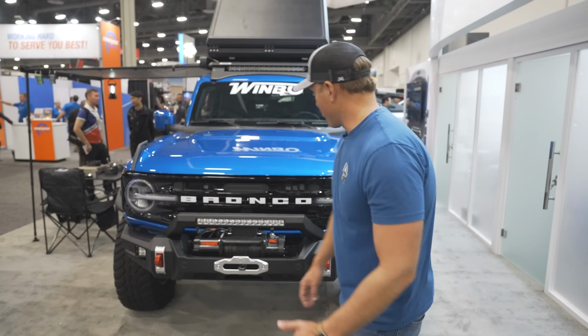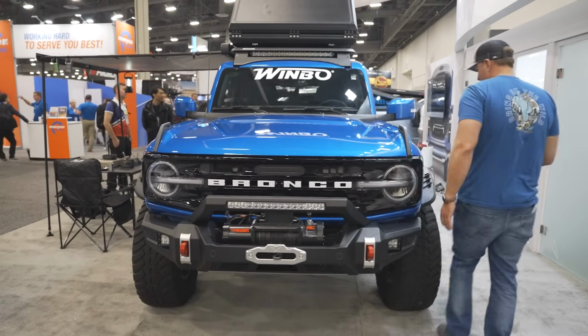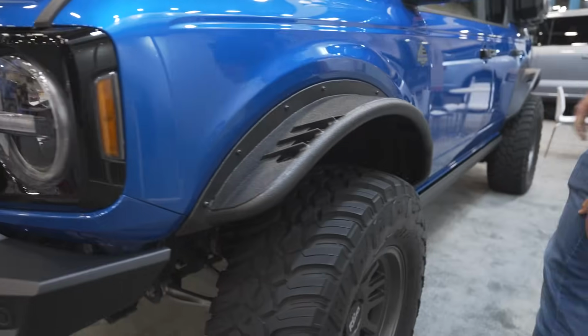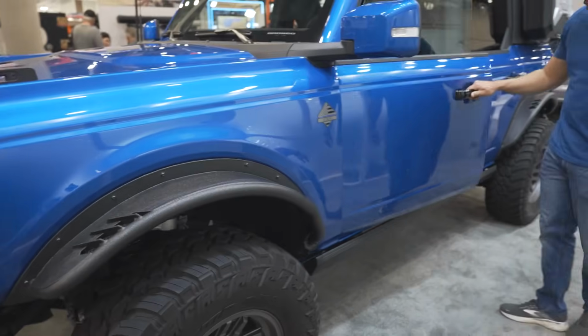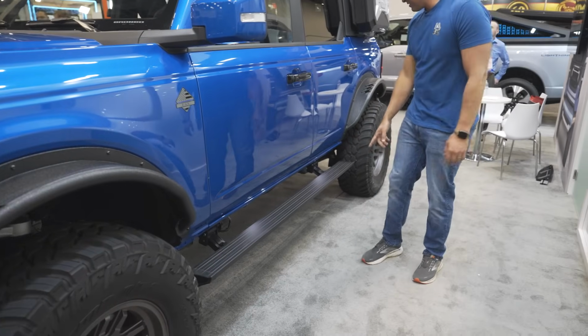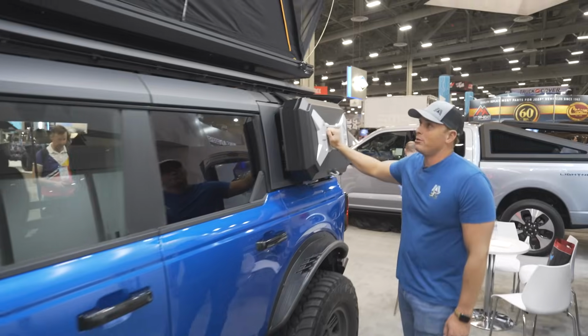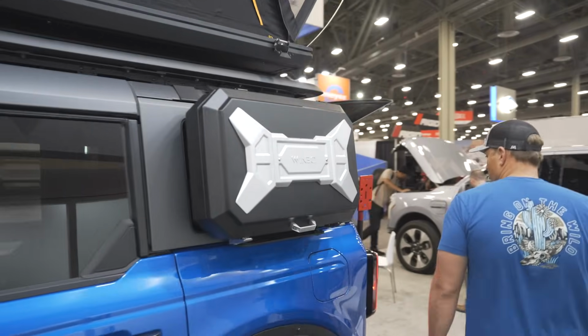I'm in the Winbo booth with a Bronco with some cool products on the side. If you like these fenders, I think it's an upgrade from the stock fenders. You have some side steps right there. It looks like just Amp Research or something along those lines. I like this little storage compartment. That's pretty rad. You got a rooftop tent, which looks pretty standard.